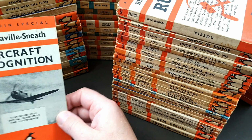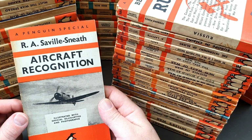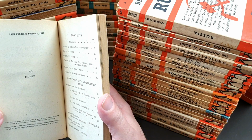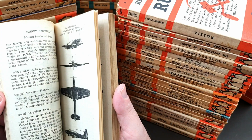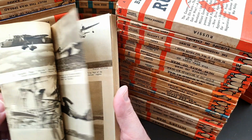So, number 82. One of my absolute all-time Penguin Special favourites, and that's Aircraft Recognition. Now, in America, these were released under the title of What's That Plane? And this is the very first Aircraft Recognition book. These went on to sell, I believe, over a million copies in the various editions. But this is the very first one by R.A. Saville-Sneath, February 1941. By now, obviously, Britain was getting regular air raids, and this was a way for the youngsters to spot what planes they were looking at, as well as the Allied and the British ones. There's a photo section as well in there.